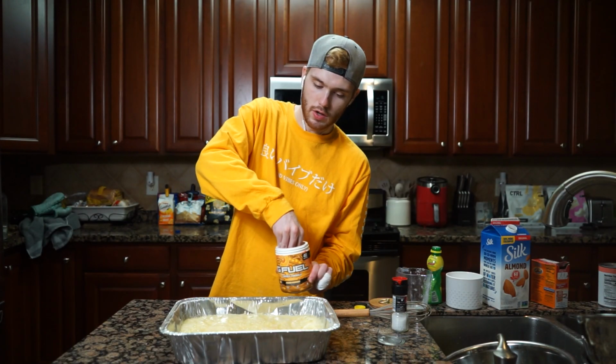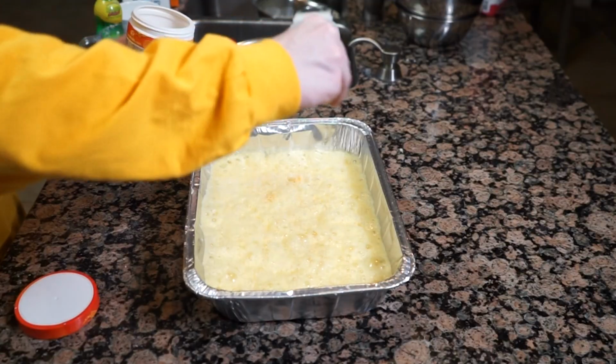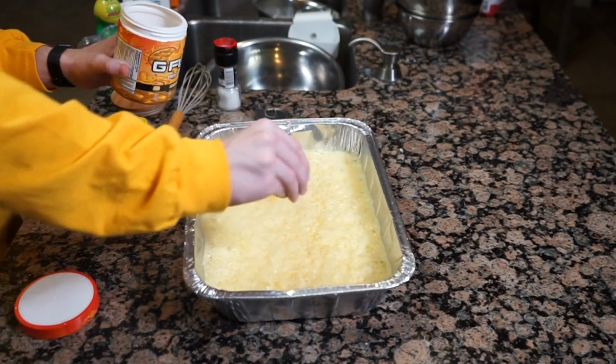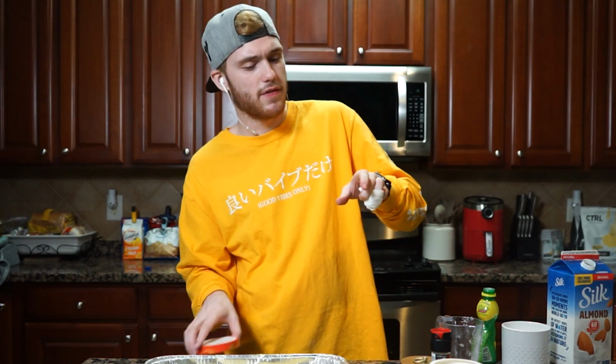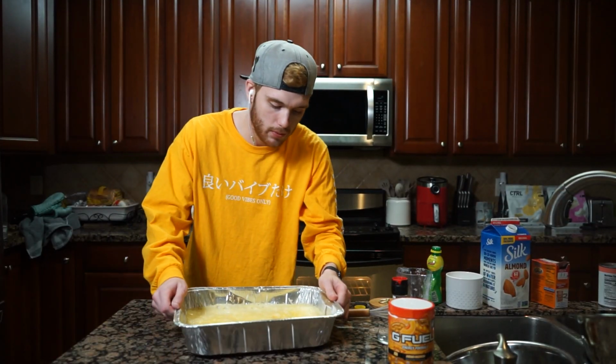We're totally good. We're gonna take a little extra G Fuel right on the top and spread it all the way throughout, just like that. So we have to put this in the oven for about 40 to 45 minutes. I think at 375 degrees Fahrenheit. So let's take it and put it in there.